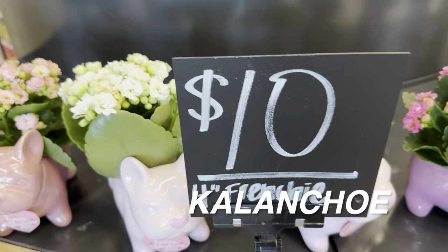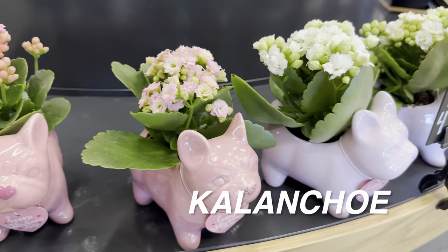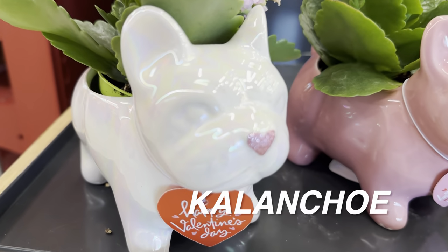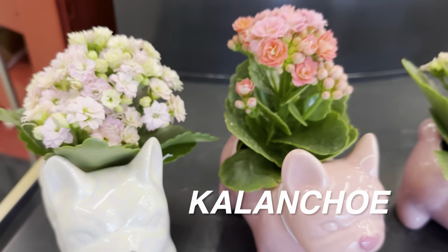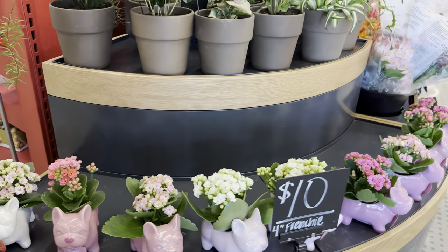And for this planter, it's $10 for this Frenchie. So if you are a fan of Frenchies, if you have a Frenchie bulldog, definitely consider getting this, because this is $10 and it's not bad. The Calanchoe will grow even after the blooms disappear. Just cut off the blooms and just treat it like a succulent.